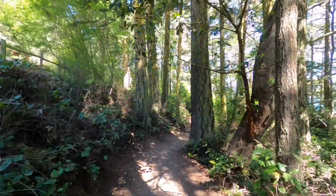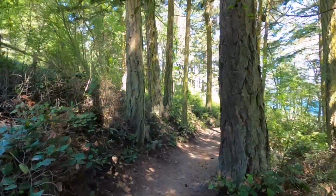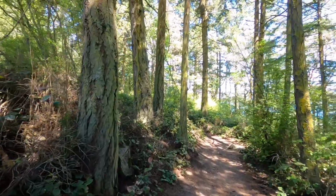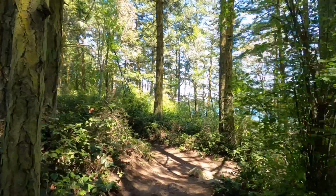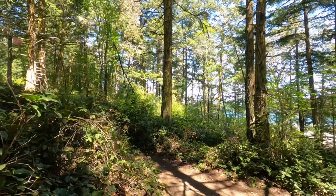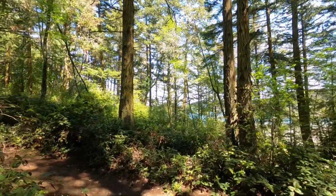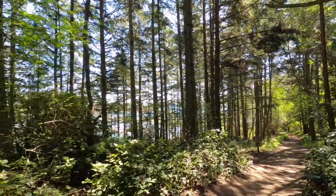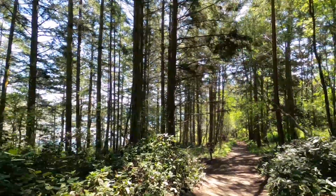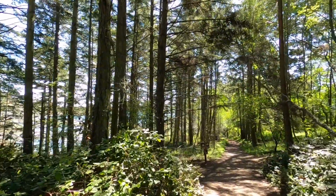The state park here has 138 acres and it has two sand spits and a saltwater lagoon. I also read online that migrating birds stop over here, including the Bonaparte's gull.